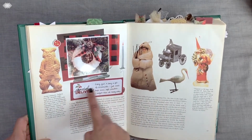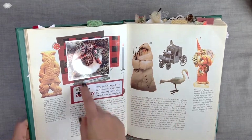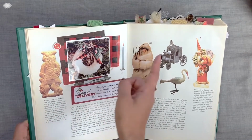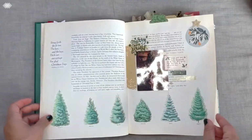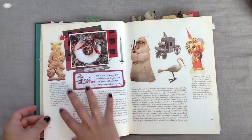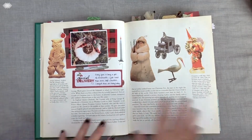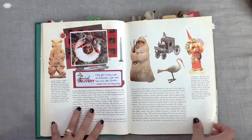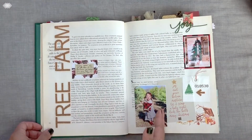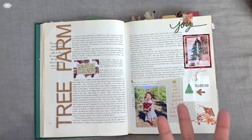And again, this is a Heidi Swap tags. It's supposed to be for gifts, but you could just add it. This is actual wrapping paper from one of our Christmas presents. So the story of this one is how ornaments came to be and decorations on the Christmas tree, from way back then, from the 1800s. And I thought that was just wonderful to add and keep. So not only are you going to be looking through our photos as a family, but you have stories to read as well. That's just precious.